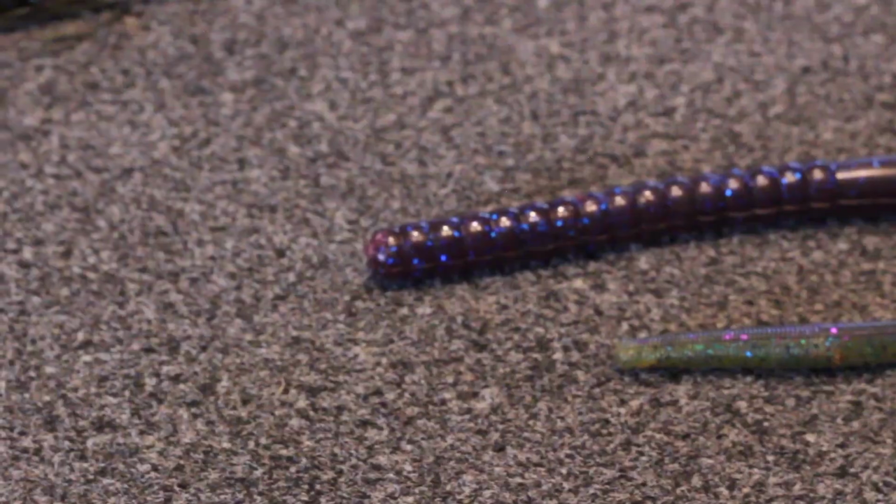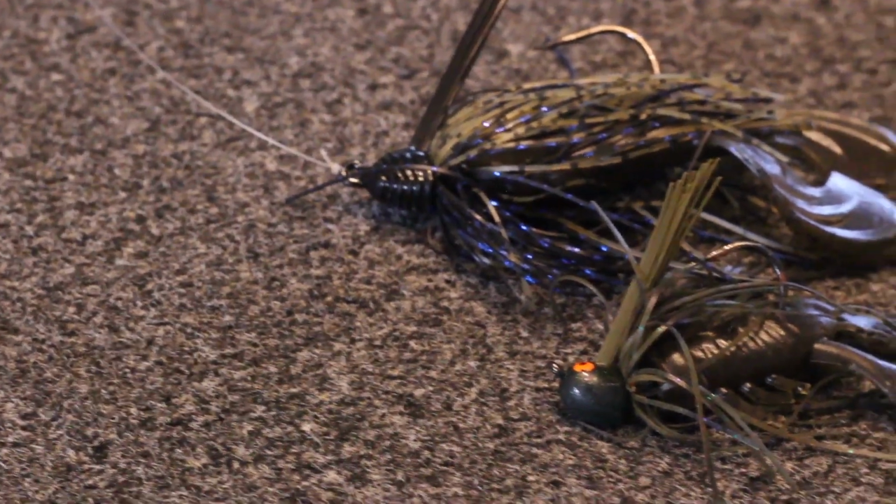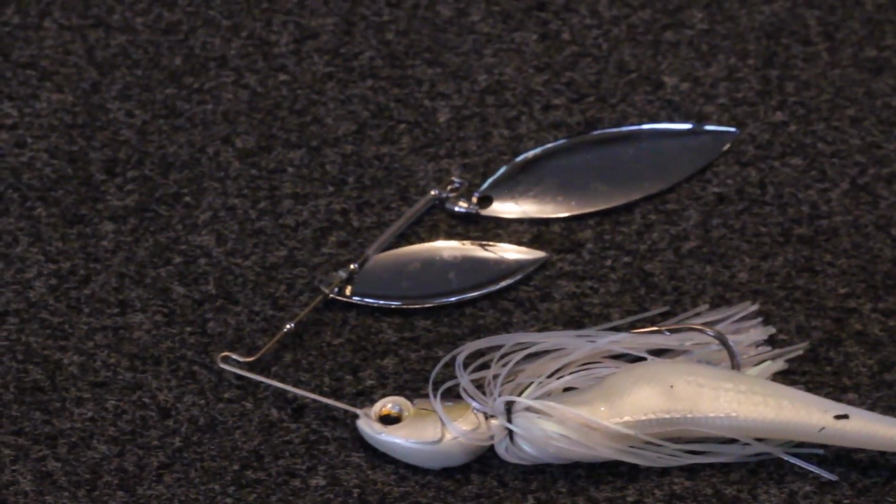So like I alluded to, there's two approaches. The first one is the go big or go home method. And that's going to be throwing your big worms. That's going to be throwing your big swim baits. That's going to be football jigs, you know, your bigger profile baits that on average get bigger than average bites, that are targeting a better quality fish. And there's a way to look at that.